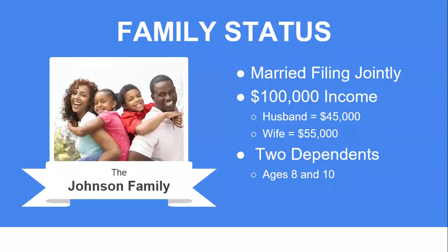So in discussing how to fill out your W-4 form, I'm going to use this example of the Johnson family. They are married. They're filing jointly. They have a combined income of $100,000. The husband makes $45,000 and the wife makes a little bit more at $55,000. And the Johnson family has 2 children between the ages of 8 and 10.